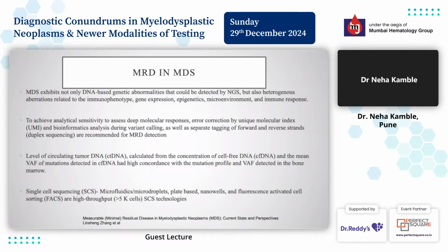Secondly, the MRD in MDS. So MDS exhibits not only, as we already discussed, DNA-based genetic abnormalities that could be detected by NGS, but also heterogeneous aberrations related to the immunophenotype, gene expression, epigenetics, microenvironment, immune response. So a lot of bone microenvironment is involved whenever we are speaking about evolution of MDS. To achieve analytical sensitivity to assess deep molecular responses, error correction by unique molecular index and bioinformatics analysis during variant calling, as well as separate tagging of forward and reverse strands are recommended for MRD detection. So it's a little too much in detail, but we would be just covering the names of it.